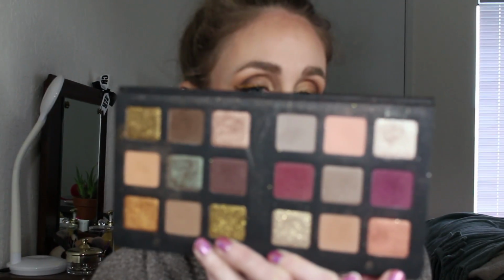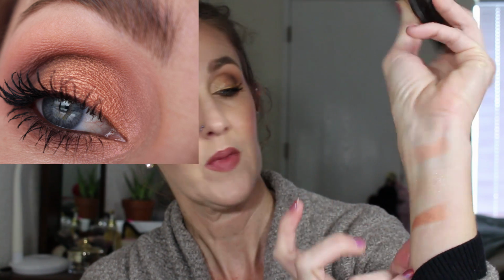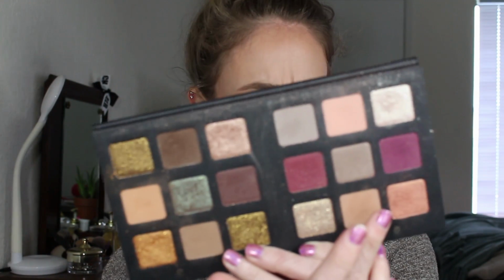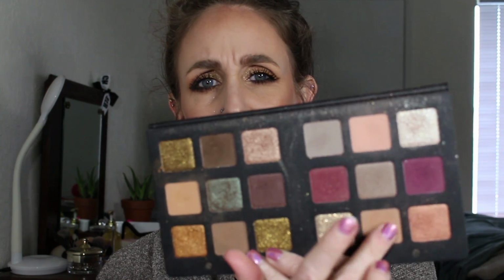This peachy pink one is called Rhea, and it is like NARS's Orgasm. I used to love this type of shade, but I don't so much anymore. I don't know why, but I only used that once, maybe twice in the last couple of weeks. And this one is called Attic, I think. And this is another peachy brown. That's a really pretty transition shade, or deeper crease color that I really liked.